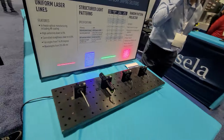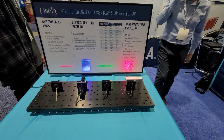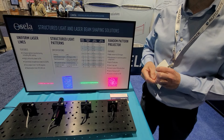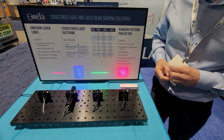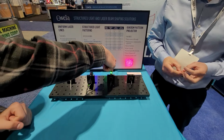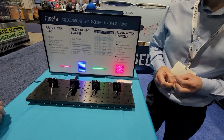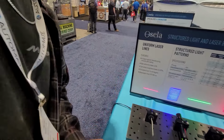I got a question for you. You have a moment? Can you project a barcode and have it be scannable? No, we can project a fixed barcode. Yeah. I wonder if it's scannable, I guess so. That would be cool. Instead of constantly printing barcodes, you just project it and then robots scan it. That's an idea for you.